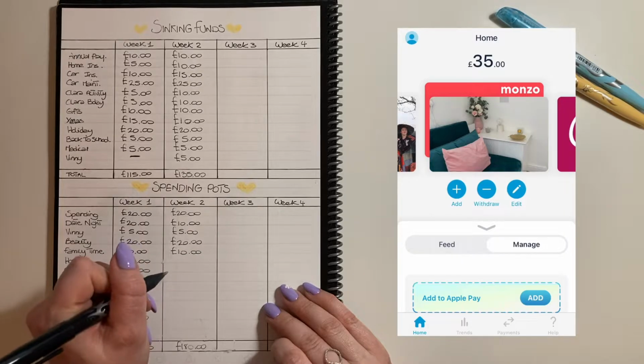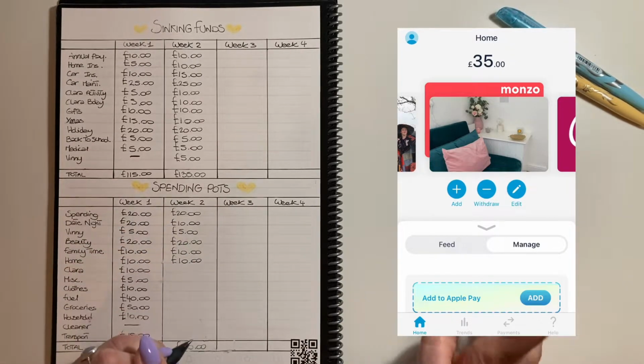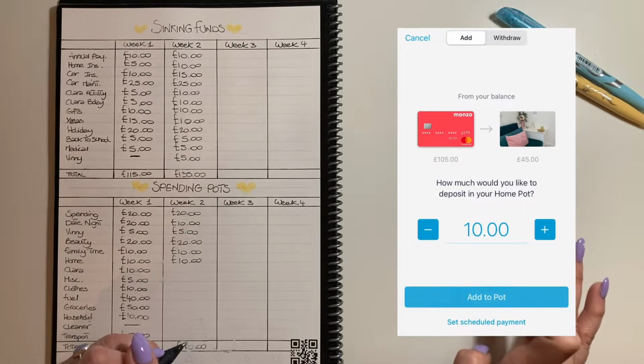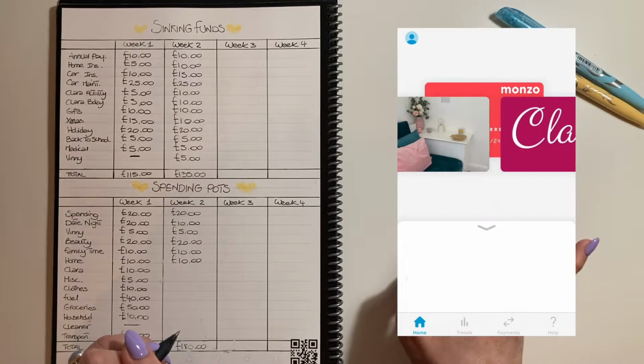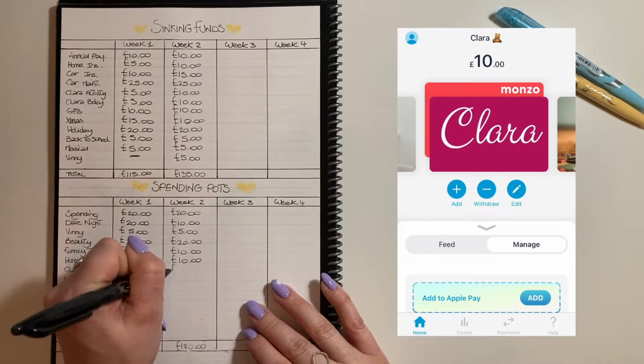Home has got 35, and it is also going to be getting £10. So that will take it to 45. It's incredible how quickly these pots build, honestly. I remember not very long ago, it was on 0 all the time.